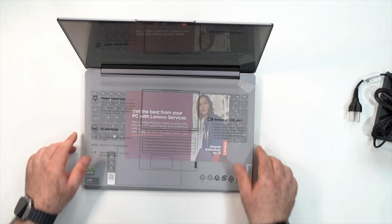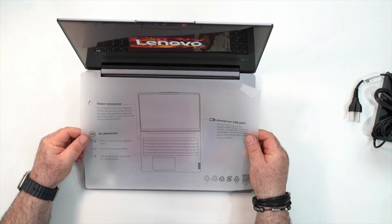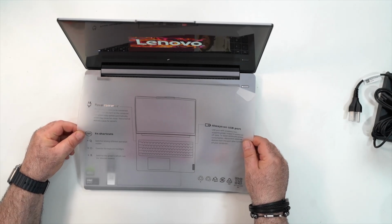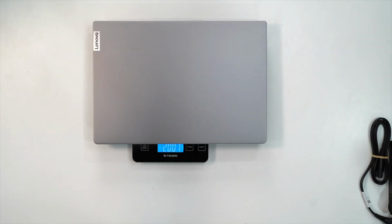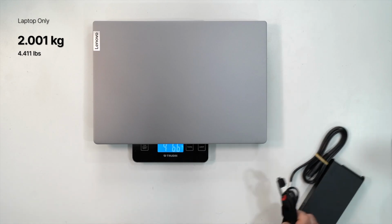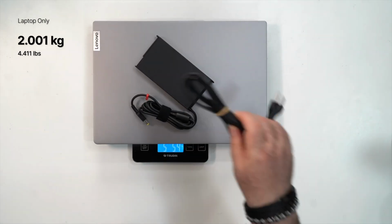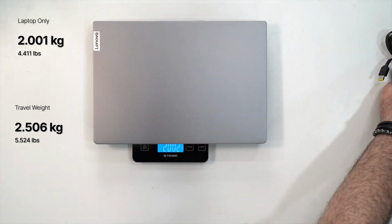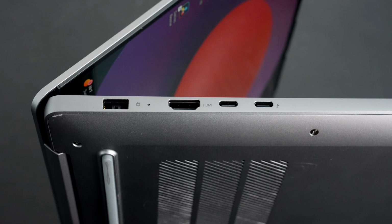And as you can see, there's a little bit of a guide here telling you that it has the power connector there, the function shortcuts, always on USB port, and all that stuff there. You're looking at 2.001 kilograms, and that would be 4 pounds, 6.6 ounces. Now, with the power charger and the power cord, you're looking at 5 pounds, 8.4 ounces, and that would be 2.506 kilograms all in. And you know what? Packs a little bit of weight here, but you're also packing a little bit of a punch under the hood.